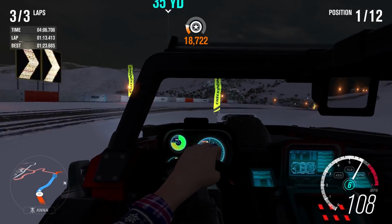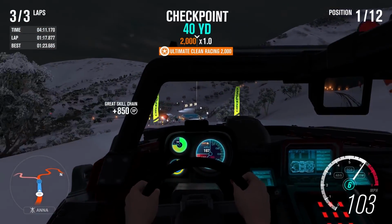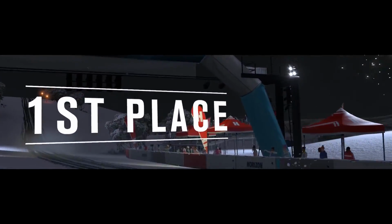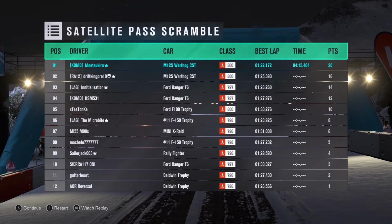Oops, I needed to be more to the left there. Yeah, I only carried 90 through there that time because of my bad line, which is definitely going to hurt us. And it's faster anyway. That was into the 22, so that was a solid second or two faster. And look at the gap.